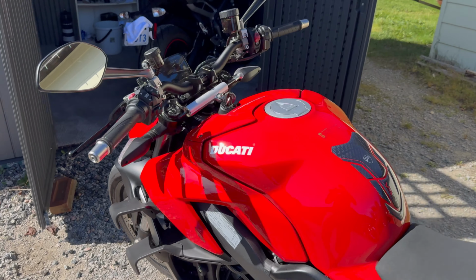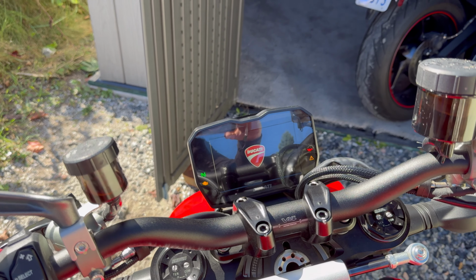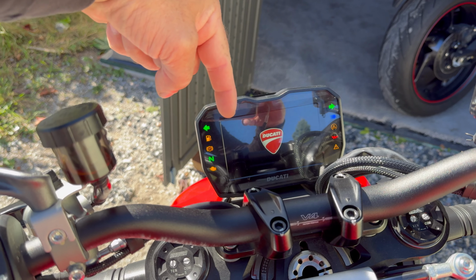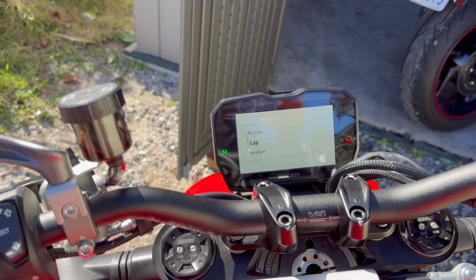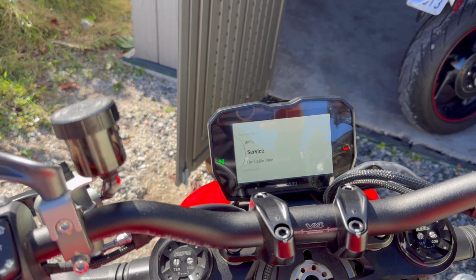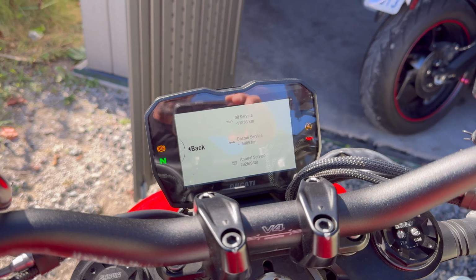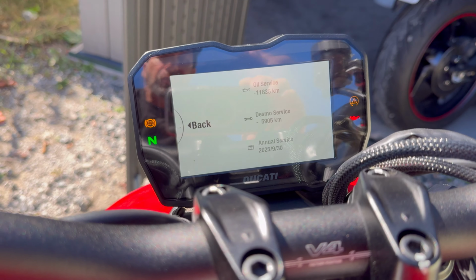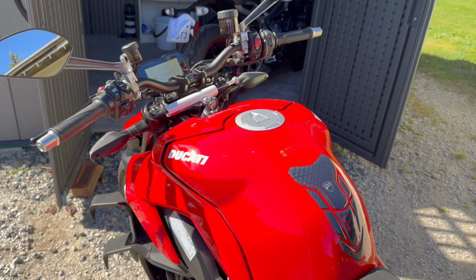Just got back from getting the bike serviced. When we turn this on, the countdown for the annual service should be gone. What? Yep, all gone. This should have reset the due date for getting my oil service done, which they have. It's another 11,000 kilometers. Annual service, of course, being 12 months from now. All good. Let's talk about the cost, shall we?